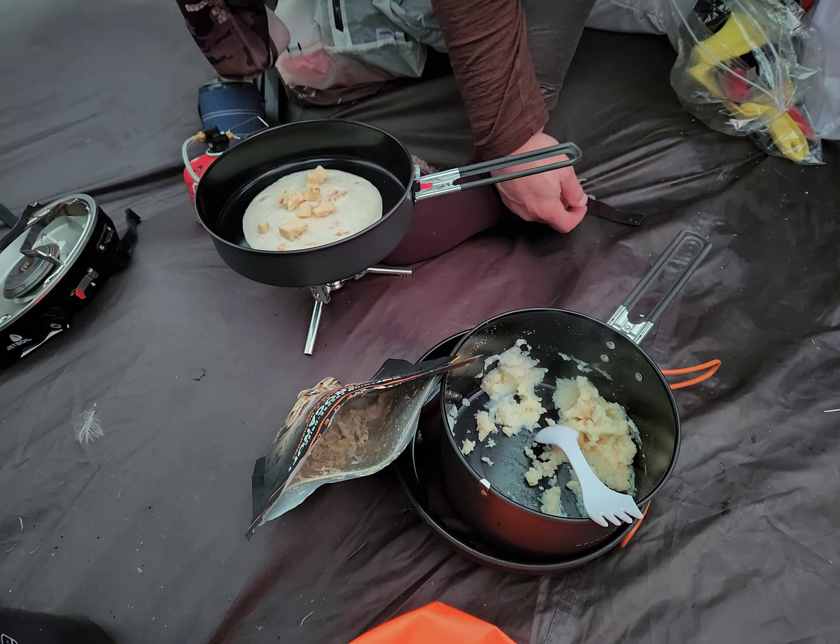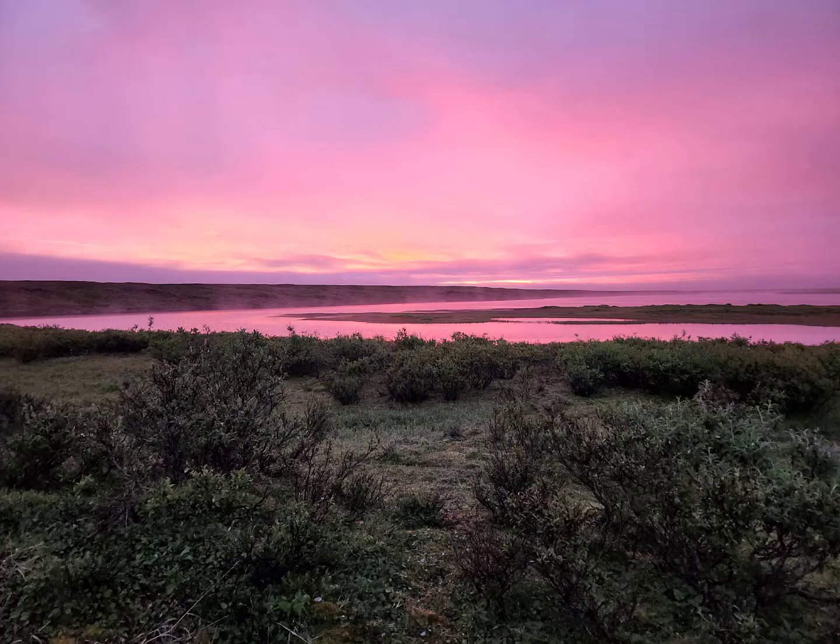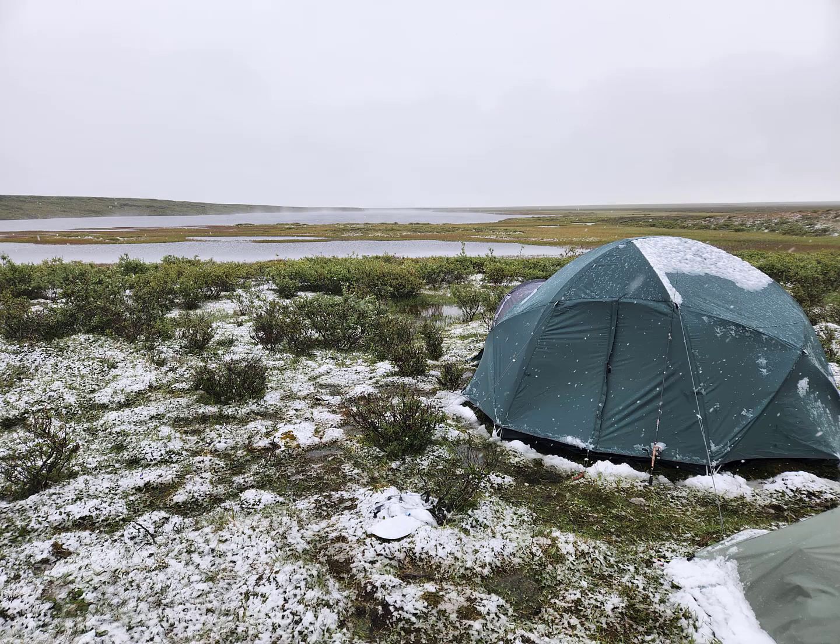So you're going to see a whole bunch of views while you're out there. I mean, it's a very beautiful place, but you also might get hit with snow. So one day it was 70 degrees, and then the next day it hit the 30s, and we were covered in snow. So be prepared for that.